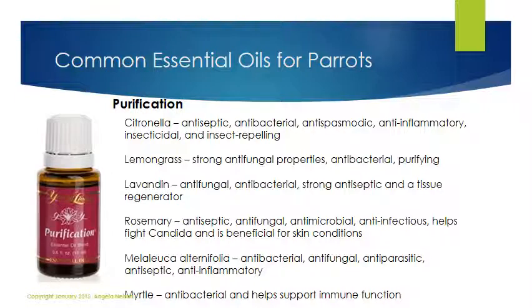Purification. This is the one that I say I diffuse just about every single day in my house that has melaleuca in it. Purification is a blend of citronella, lemongrass, lavandin, rosemary, melaleuca, and myrtle. Citronella is antiseptic, antibacterial, antispasmodic, anti-inflammatory, insecticidal, and insect repelling. We all knew citronella repelled insects. Did you know it did all the rest of that too?